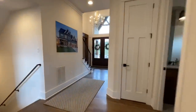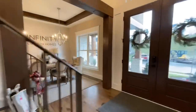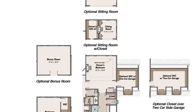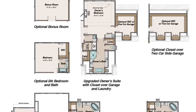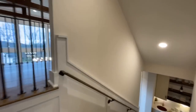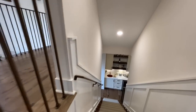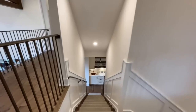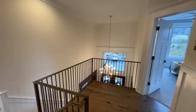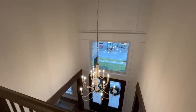We'll go ahead and start working our way up to the second floor, which is where you'll find all of the bedrooms. And I'm telling you, wait until you see this master suite. It is ridiculous. This thing is, it's gotta be a whole house in and of itself. But this is the second set of stairs coming down from the wet bar and pantry area. And they kind of meet up here at this great big landing. And then this overlooks the foyer space.